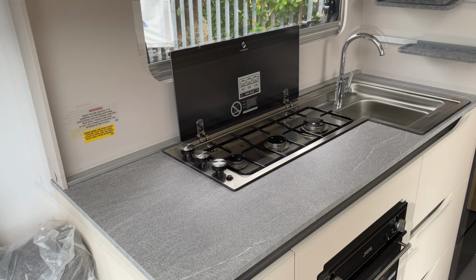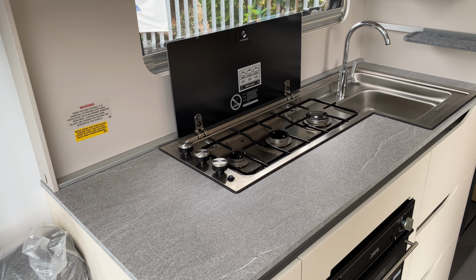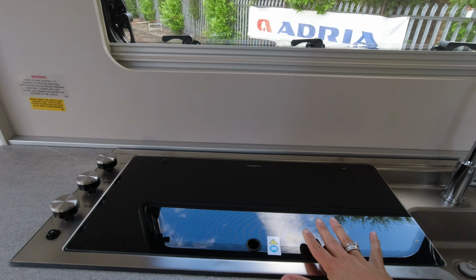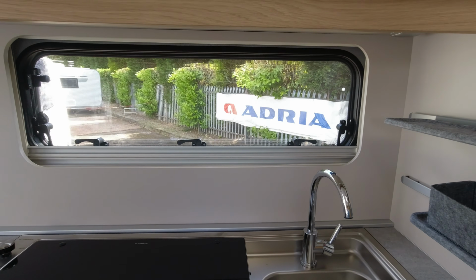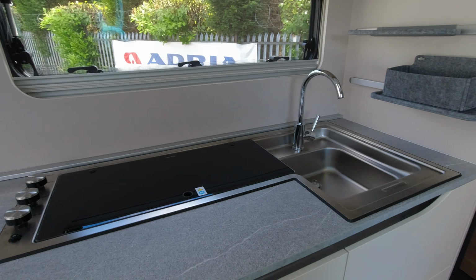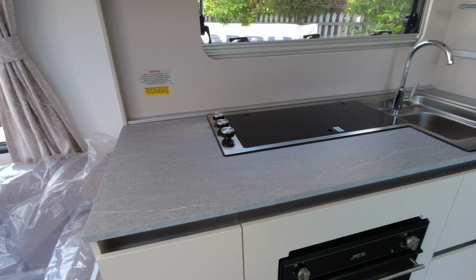Three gas hobs, you don't get electric with the Adrias. So we've got three gas burners there on the Dometic. They work really well, I've obviously used that from my own. We've got a nice size window, but what we don't have is a lot of worktop space. Good size sink, but you'll notice we're lacking on worktop space.